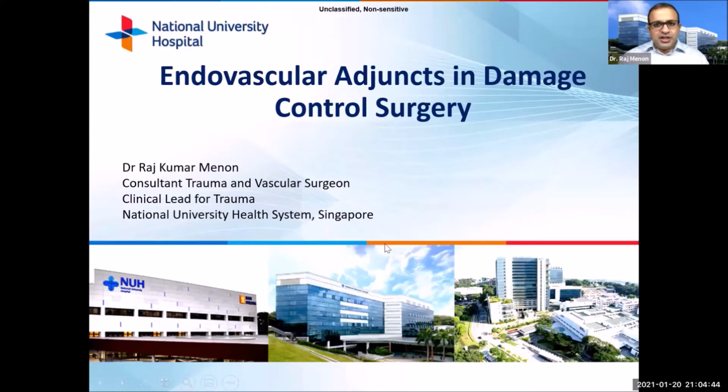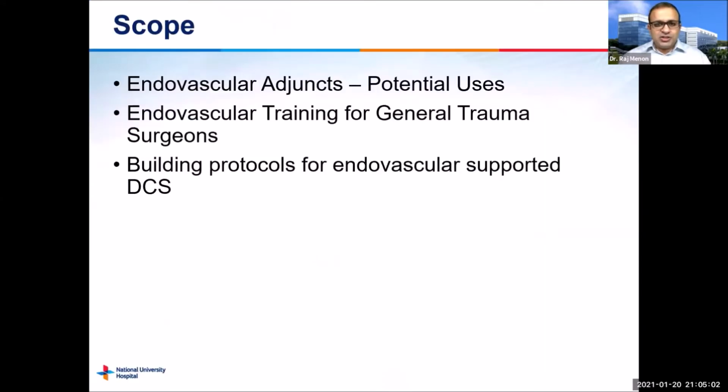Today we'll be talking a little bit about endovascular adjuncts and how they relate to damage control surgery. So not particularly deep into vascular trauma itself, but in the context of damage control surgery in a complex polytrauma patient, how can we use our various endovascular adjuncts to help us? We'll go through a couple of cases of endovascular adjuncts and the potential uses.